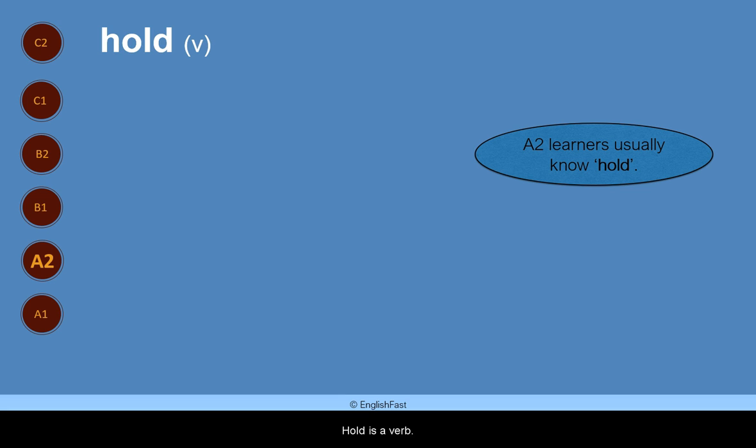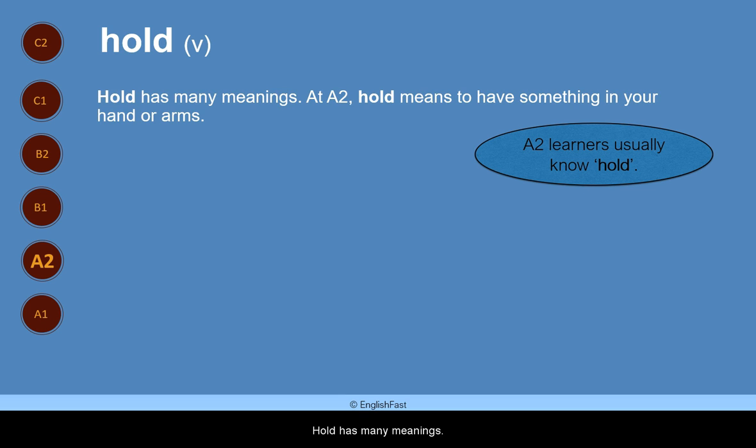Hold. Hold is a verb. A2 learners usually know hold. Hold has many meanings. At A2, hold means to have something in your hand or arms. Here are some examples. You hold the bag and I'll carry the books.